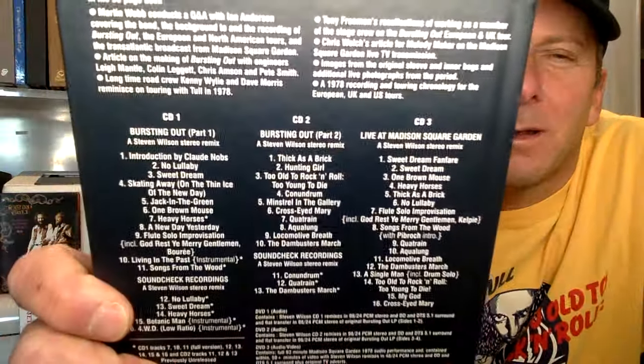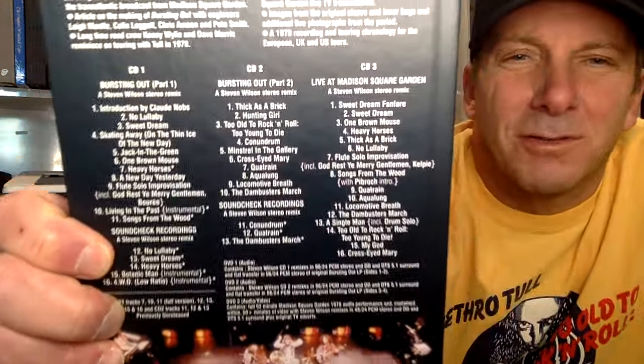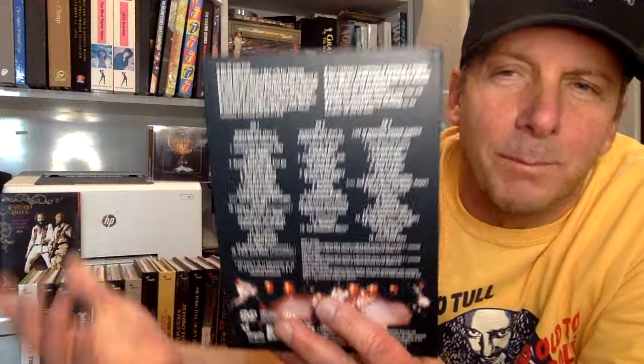The bonus tracks are basically Heavy Horses and an instrumental of Living in the Past, and then Songs from the Wood is a little bit different because it's the full-length version as opposed to edited. And then you got some sound check stuff, which is jarringly right in the middle of the concert, which I would have just done the whole concert and then thrown that bonus stuff on as extra. I would have reconfigured it.